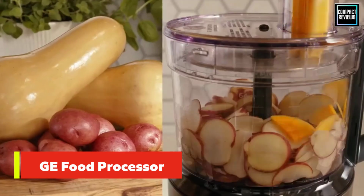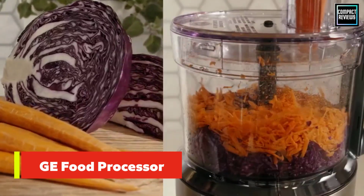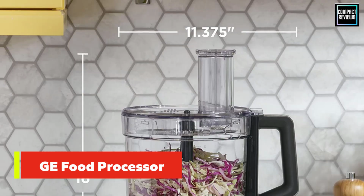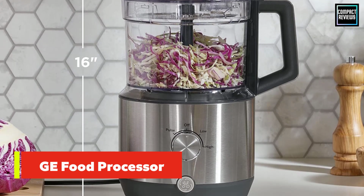Its biggest selling point is its versatility. Rather than just coming with a standard blade, slicing disc, and grating disc, this also comes with a French fry disc, dough blade, emulsifying disc, mini chopping bowl, and spatula.